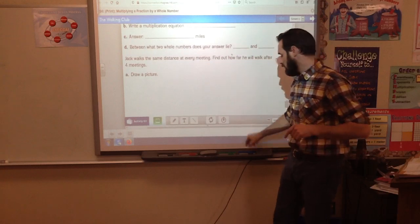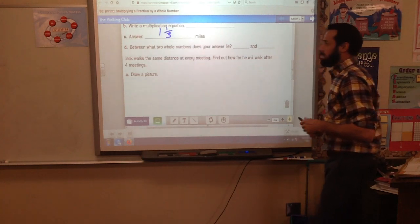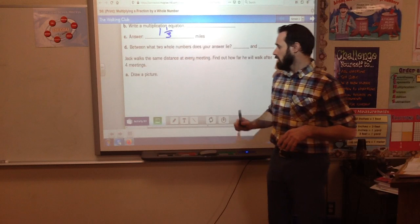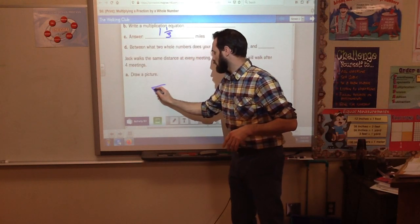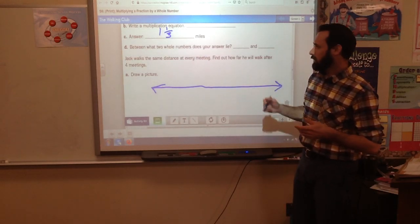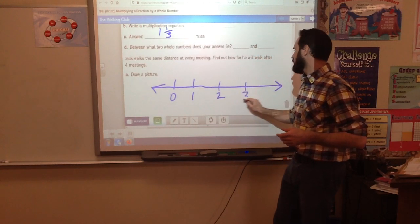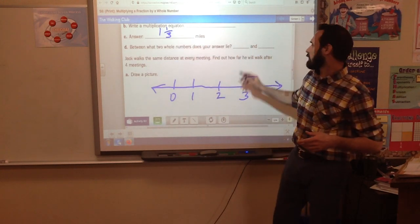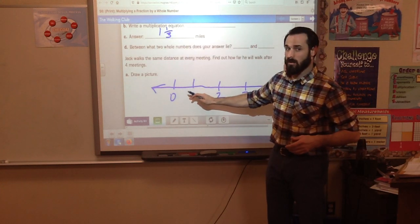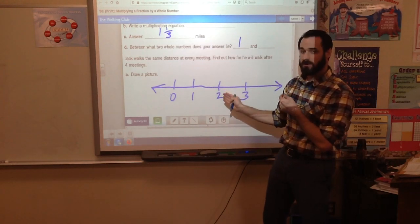So our answer, we already found, was 1 1/3 miles. They want to know between which two whole numbers this answer lies. And we talked about that. If I had a number line, don't write this down because this is for Jack. But if we had a number line, there's 0, there's 1, there's 2, there's 3. We talked about we're trying to find where 1 1/3 would be for this answer. And it's bigger than 1 because it's got one whole.